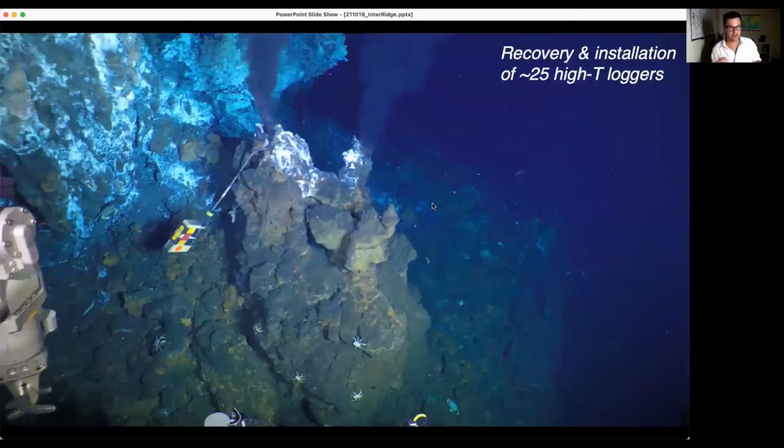So over the last 3 years, we've been continuously deploying and recovering these little autonomous temperature loggers. We have about 25 of them in place at the moment, and we'll be recovering and replacing them again in March of 2022. And here you can see one just sitting, minding its own business in M vent right here. And they continuously log until we come back and collect them during deployment and recovery cruises.